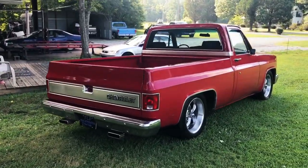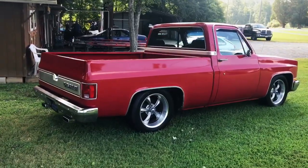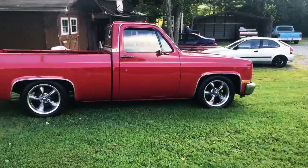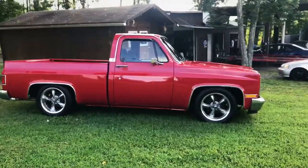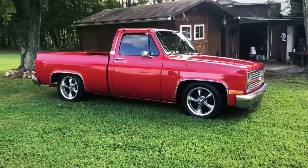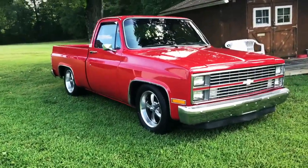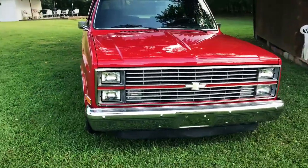Out front we have 18 by 8 Riddlers. Out back, 18 by 9.5s. The tires are 255/55 18 Fusion Touring. The engine is a 1993 Chevy 350, 30 over, with a 600 Holley carb, a 484 Crane cam running through a set of Hooker headers, 2.5-inch exhaust with Thrush Legends. The truck is lowered on a Street Edge 5-inch drop.